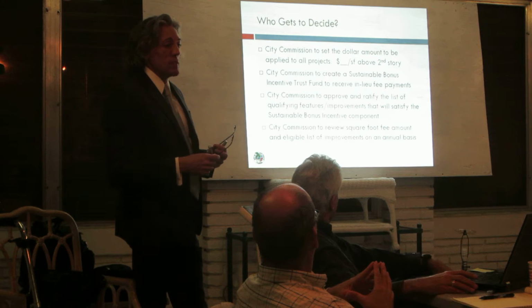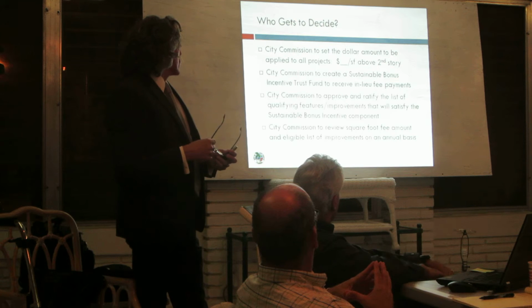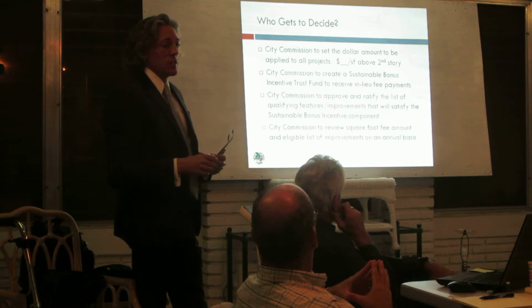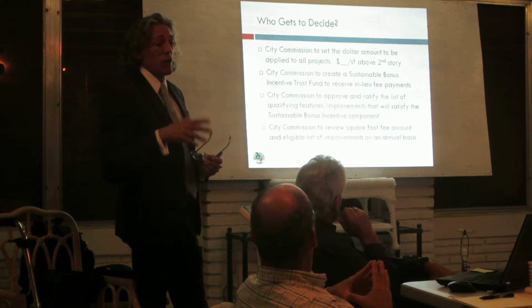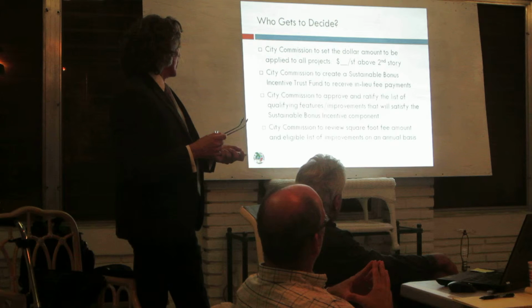And it has to also be something that doesn't preclude or prevent development from happening. So from our basis standpoint, we're trying to keep it at no more than 10% of the raw construction cost for a square foot of a building, which is around $15 a square foot.